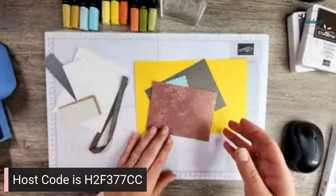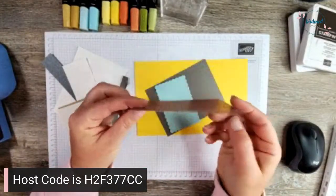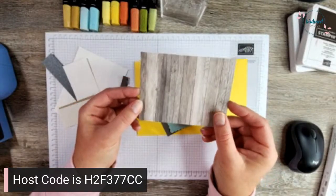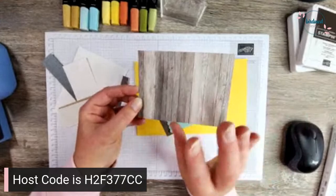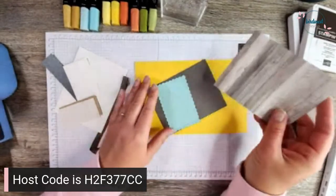Oh, there we go. Okay, so here is the foil back side of that paper. Now, right now, this paper is currently sold out, but it is due back this week. So it might even be later today. If you are waiting to get this beautiful paper, then you shouldn't have to wait too much longer, okay?